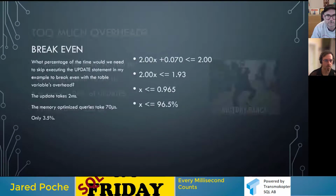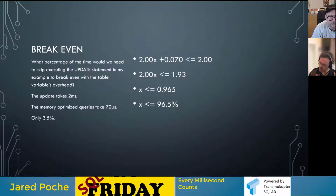Pardon me. I went back and did a little algebra because I just kind of wanted to double check. And what is our break-even point? My concern initially was that with doing this we were adding extra overhead to the statement by having to populate the table variable and then do checks against the table variable. I ran this a bunch of times.